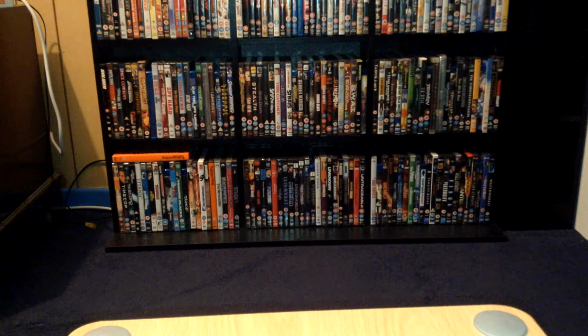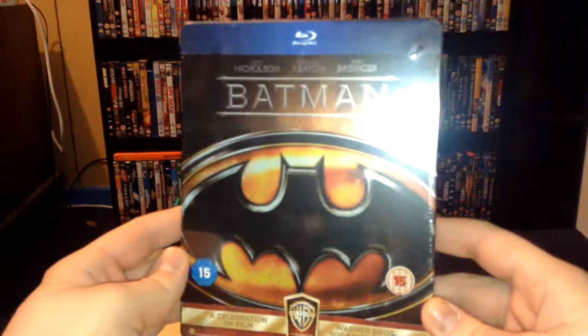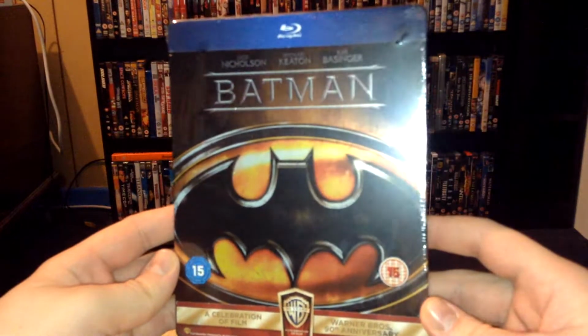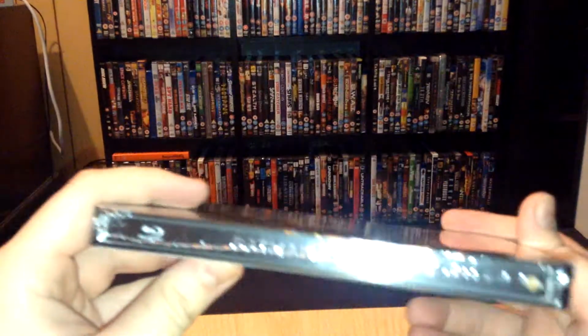It's not the biggest collection of Steelbooks, but it does me, mainly filled with comic book adapted movies, which is what I like. And so in no particular order, we'll start off with the original Batman, which Keaton's still Batman to me. He's awesome.